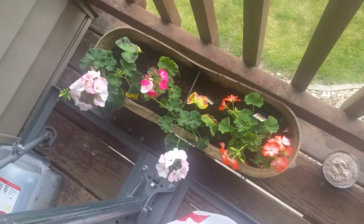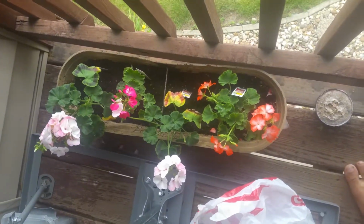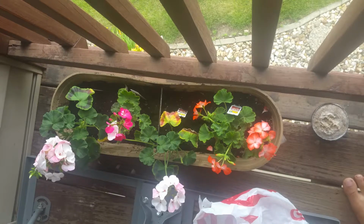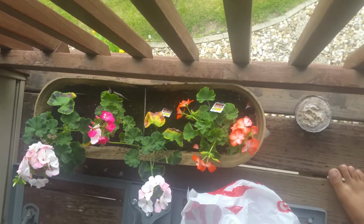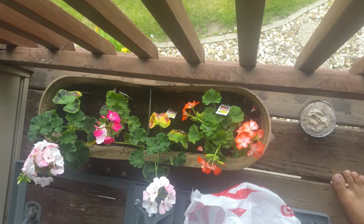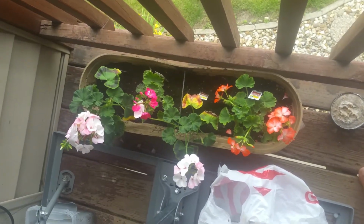These flowering plants here are often labeled as really good for attracting butterflies. They're labeled as annuals, and they're often sold as geraniums. Now, these three things are all true to some extent.